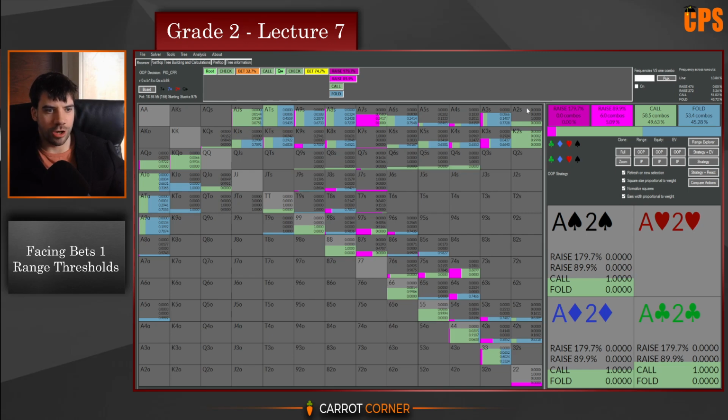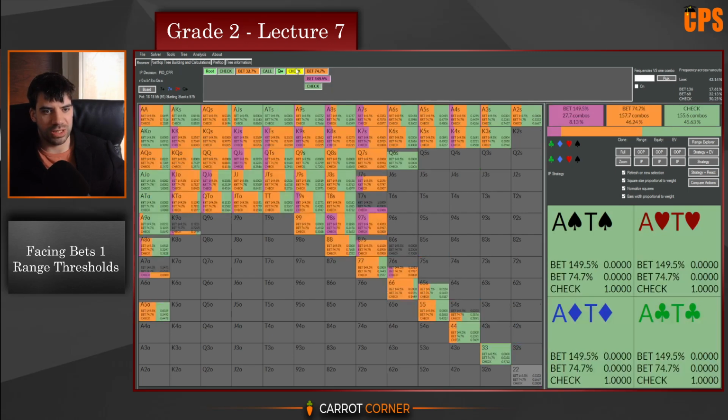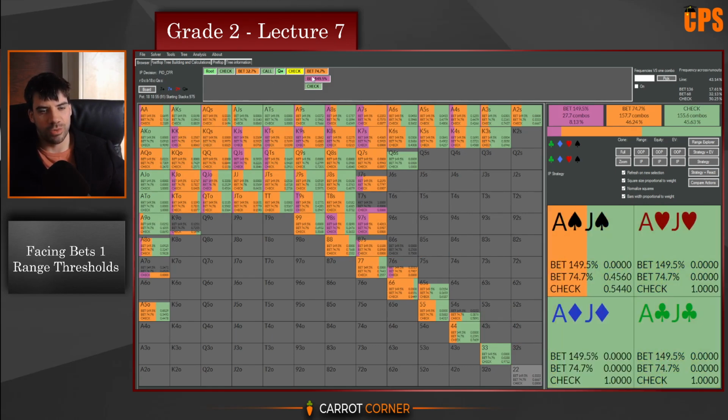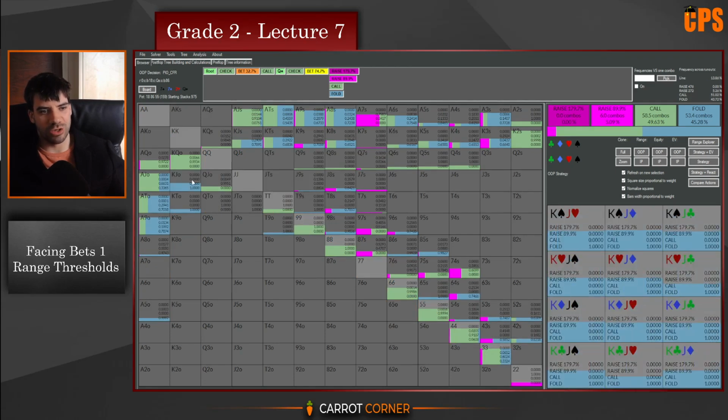Your frail hands here are going to be things that can't beat all bluffs. We see here that villain is bluffing quite a lot of king high and even some ace high. So when we get to this turn with something like king jack that was quite strong on the flop, it's actually now just a frail hand due to its inability to beat all bluffs.